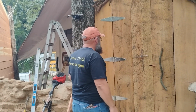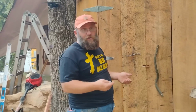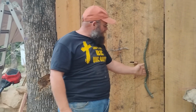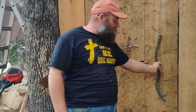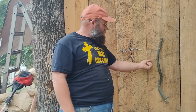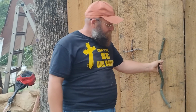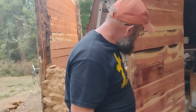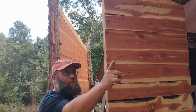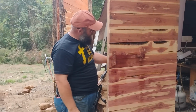But I guess while we are showing you the door, I'll show you the rest of it. So we found a grapevine that worked perfect. It had the right curve in it, worked perfect for a door handle here. This is how you open the door. So just a piece of wood sticking out here, you slide it back. There's the inside of the door. So the inside of the wall is going to match. It's going to look the same as the rest of our walls over there.